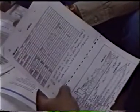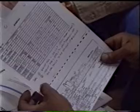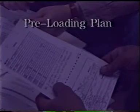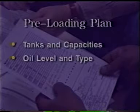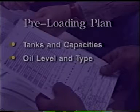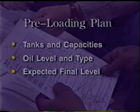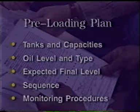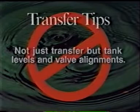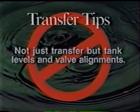I make up a pre-loading plan. It identifies the tanks and what tanks I'll be filling into. The pre-loading plan locates all bunker tanks and gives their capacities, lists the oil level and type of oil currently in each tank, the expected final level and the percent full at final level after bunkering, the sequence of filling, and the monitoring procedures. Monitoring includes not just transfer activity, but tank levels and valve alignments during bunkering.